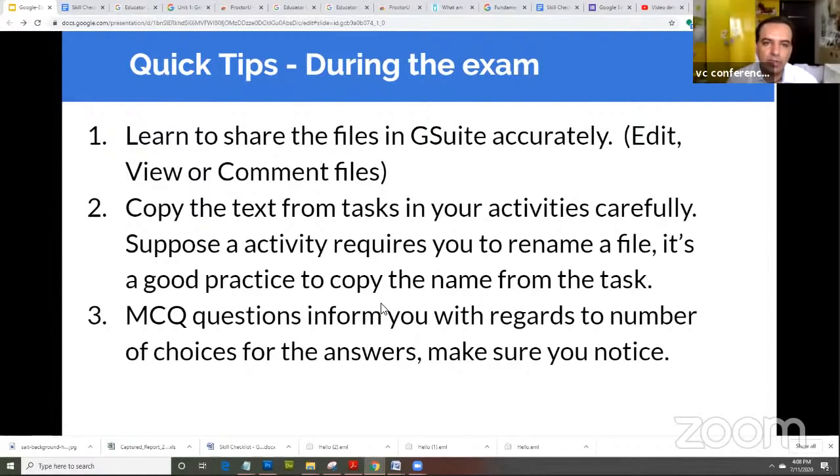So coming back to the MCQ questions, as I was telling you, make sure you see how many right answers they have. It tells you at the top that this question has 2 right answers. This question has 3 right answers. Make sure you read that.